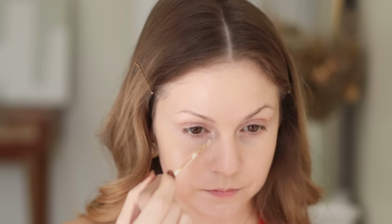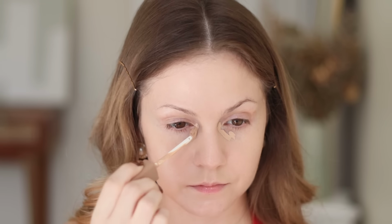This is my holy grail. Nothing has touched this. It is the best concealer I've ever tried. It is high pigment, smoothing on my under eyes, wears so well, creases way less than anything else. And I always say way less because nothing is creaseless, okay? If you have creases on your under eyes, makeup is gonna settle there, but this is one of the least creasing concealers that I've tried.